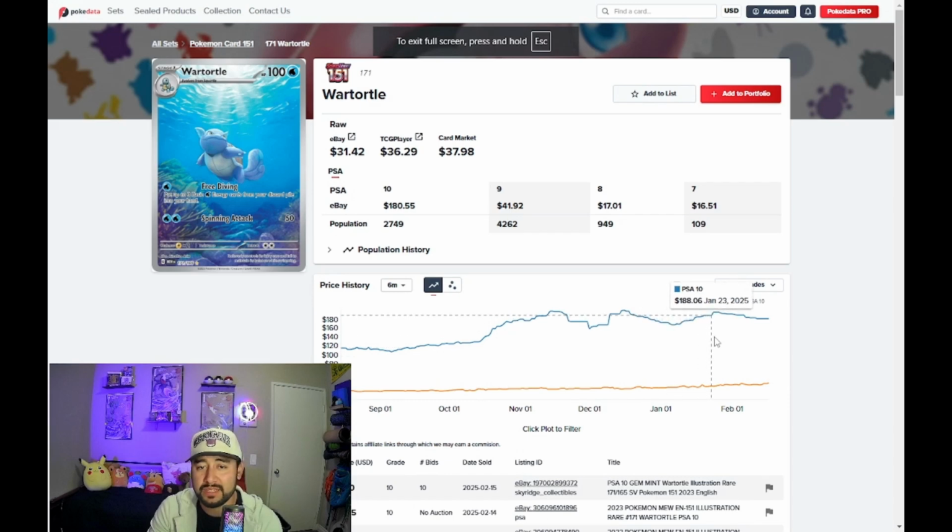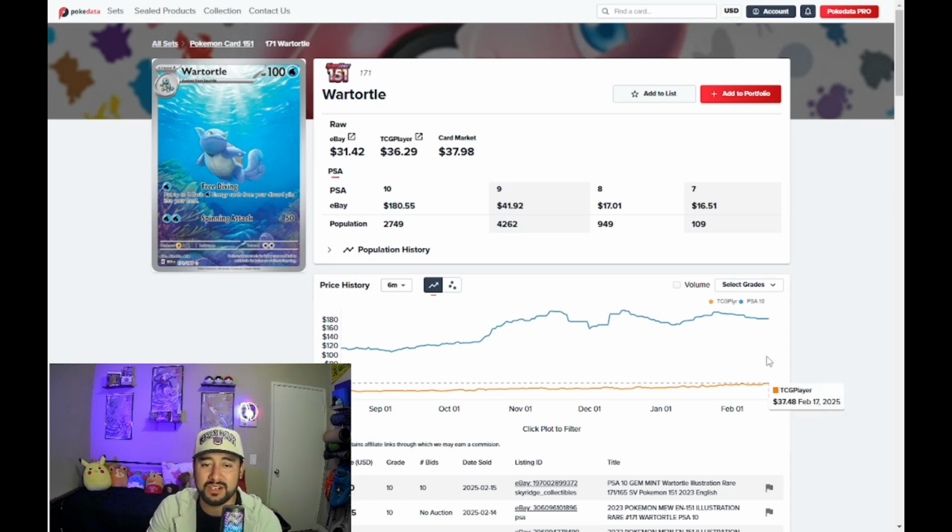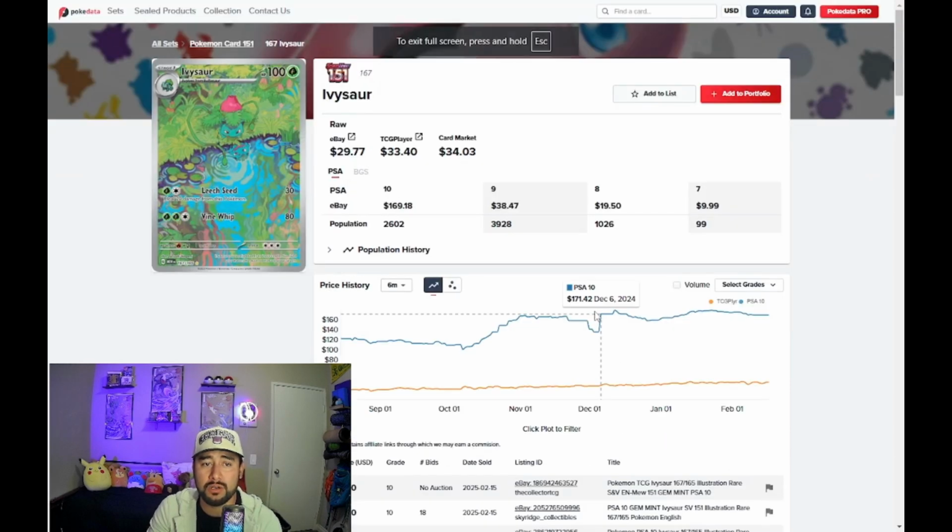The War Turtle right here, we have TCG player price, $36 right there. And then the PSA 10 is actually going down from $195 in late January, now down to $180 in February. So it's going through a price correction right now. You could see it was starting to get pumped up at the beginning of January, 166, hit 195, and now it's down to 180. So beautiful artwork. And if you're looking to complete the set with Blastoise and Bulbasaur, or sorry, Squirtle, you're going to need this card.